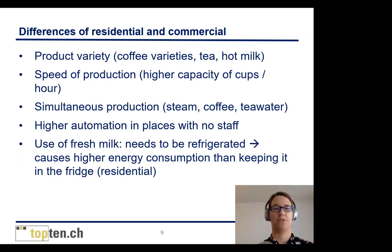So that's our next point as well. These machines are built so that they can simultaneously produce different types of beverages, meaning on one side you can produce coffee, on the other side you can have your tea water, or you can steam at the same time, meaning that you need more technology built in to be able to do this separately.